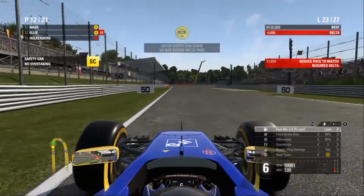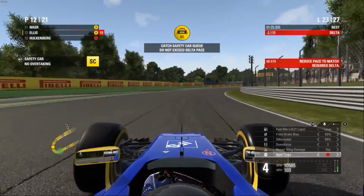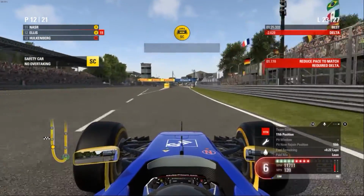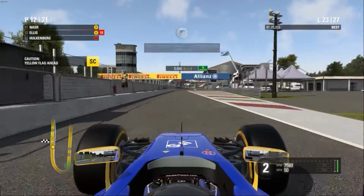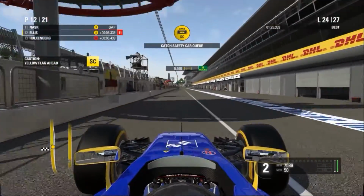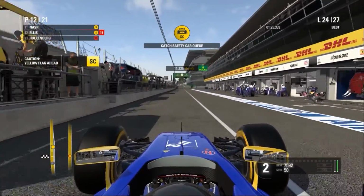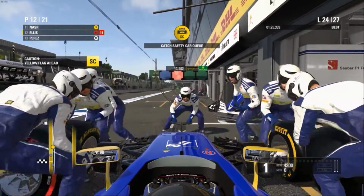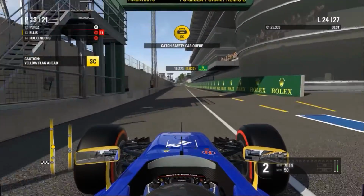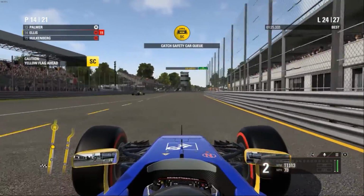Oh wow, safety car. Oh, I'm going to take a risk here. Oh, you're joking. Oh no. Oh, that's unbelievable. How did I get a drop? I was easily down to the speed. Oh, that's stupid.